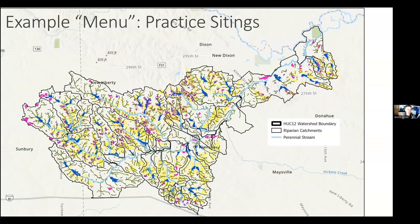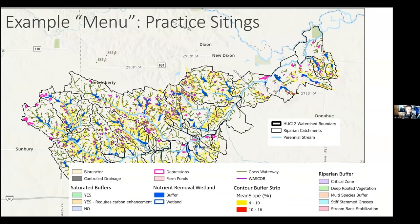So here's just an example of what this menu looks like. This is a practice sightings map within East Central Iowa. It's an overwhelming looking menu. These are all the potential, and some of them might be existing, conservation practices. For those who don't want to look at that map, it's kind of psychedelic, here's just a list of some of the practices that are listed in there.